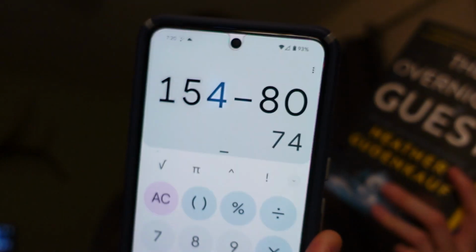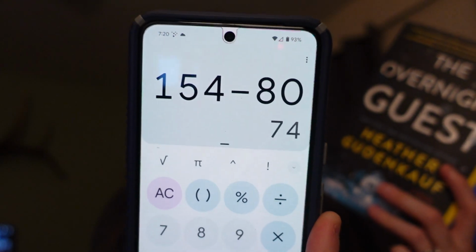So I have been reading this morning, and out of that 154 pages that I needed to read that I had left over from yesterday, I've read 80. So a little bit of math on the trusty calculator. That means I have 74 pages left out of what I needed to read yesterday. So there's 74 pages there.